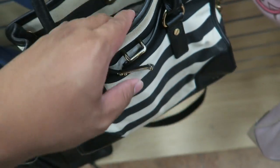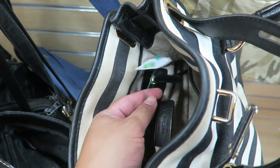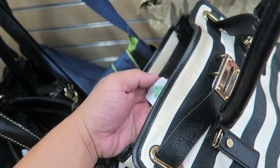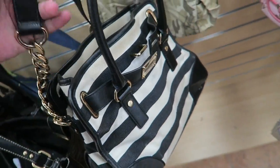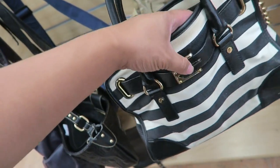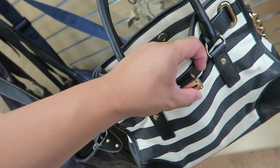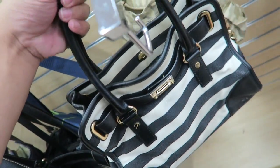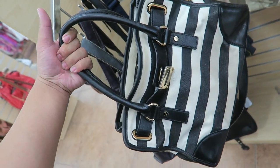I just found this Michael Kors Hamilton tote in black and white stripes, $14.99 though. It is dirty right there, but I don't know, can I clean that with maybe some sort of fabric cleaner? It's missing the lock though, which is annoying, but I mean, you can put another lock on it. I don't know. What do you guys think? I'm just gonna hold on to it for now.